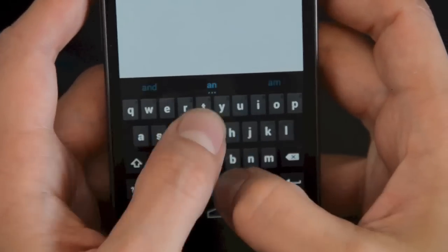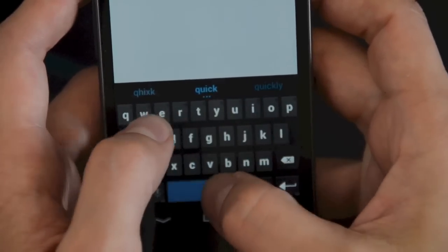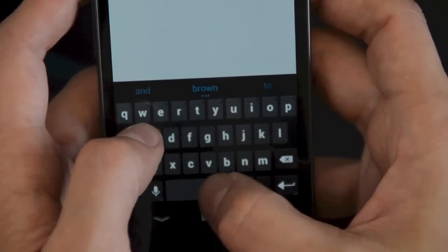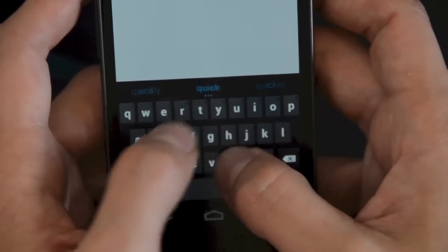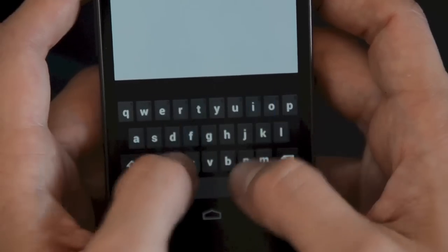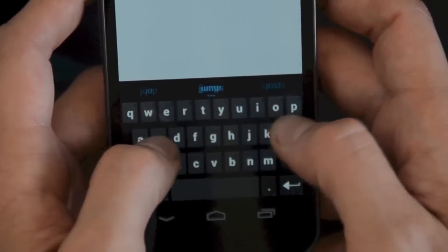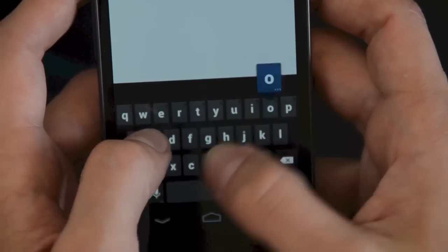Another new thing in Jelly Bean is an updated keyboard that has predictive typing. It is able to guess what your next word is and autocorrect your current word. And it does quite a good job. It's a bit like SwiftKey, although it's not as aggressive at putting in its suggestions, but you can type whatever you like in and it'll take a shot at it, and you can jump up to hit the word that you would like to guess.